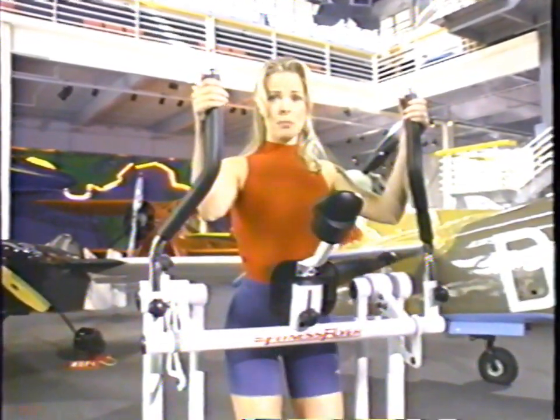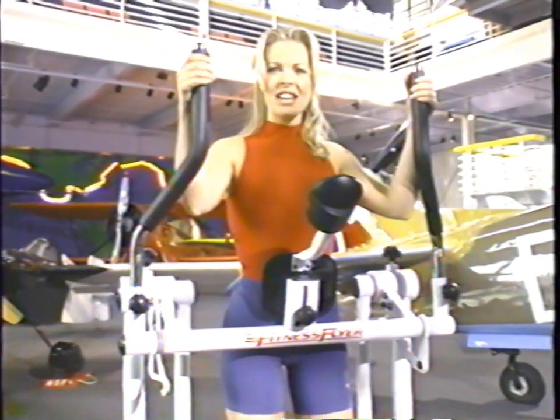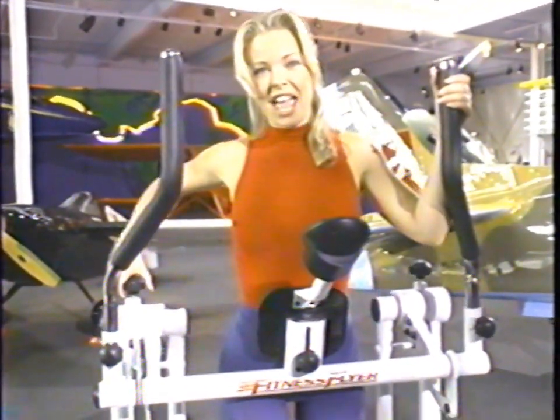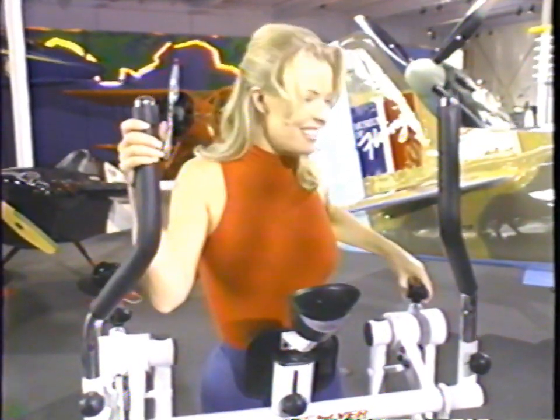Then lightly press your body weight on the pad and keep your knees soft like this. Never lock them. Now check your tension. Start out moderate, and then when you have more flying time under your belt, you can challenge yourself with just a twist of the knobs. Once you feel comfortable, you can chart your own course. Well, enough talk, let's fly.